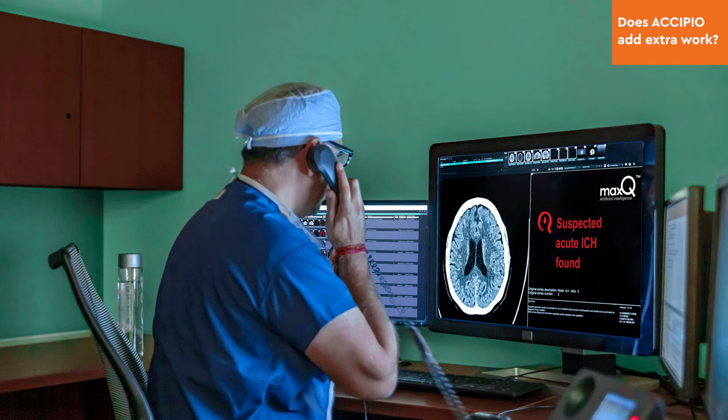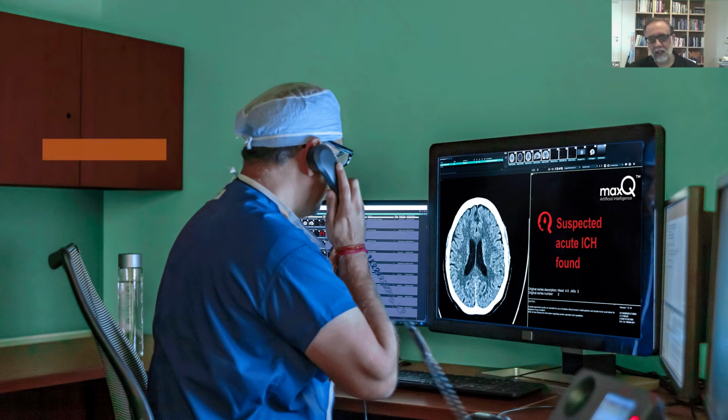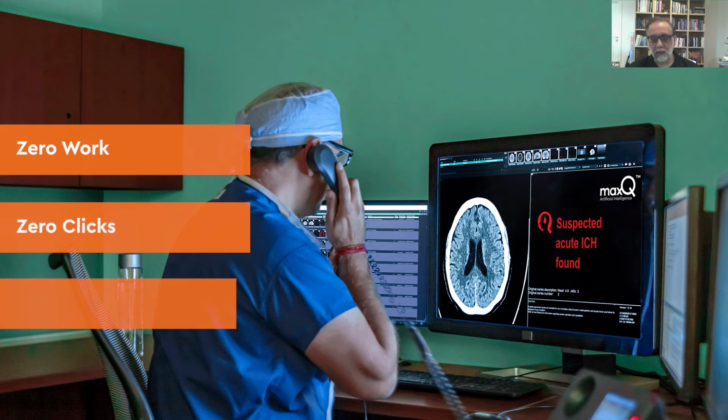Yeah, so I think Blackford and obviously MaxQ are now very familiar with radiologists. We are sensitive to the number of clicks. We're sensitive to the amount of screen real estate we have to traverse. We're sensitive to efficiency. Anything that will impede us tends to move to the side and not be used. For radiologists who are already efficiency minded and spend their time day in and day out at a PACS workstation, even little additions of inefficiency add up over time. So with the ACCIPIO iX, it actually adds zero work, zero clicks, and is completely unintrusive.